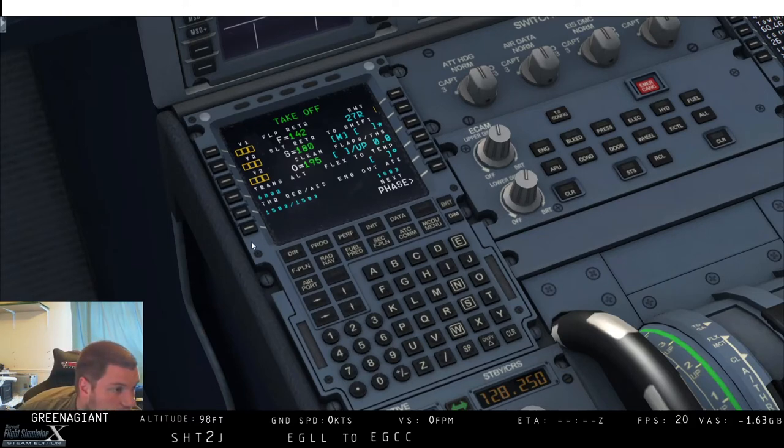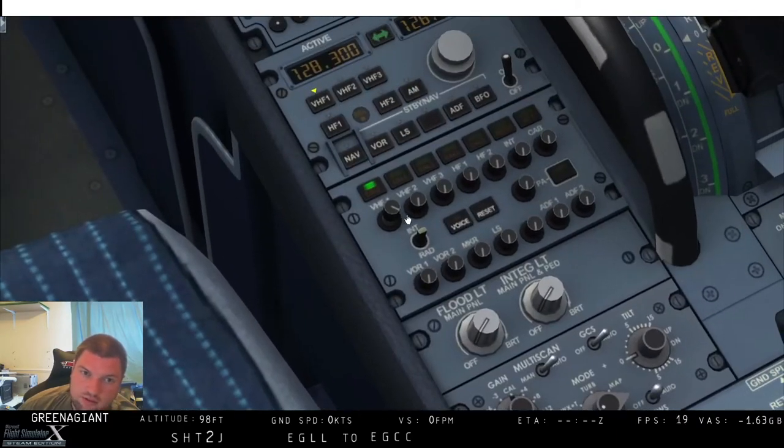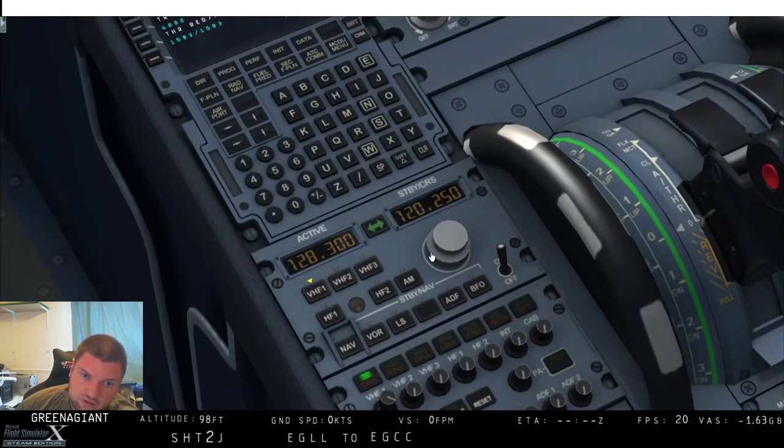So Heathrow Ground is on 121.7. Does it not give you the little ping pong anymore when you change frequencies?